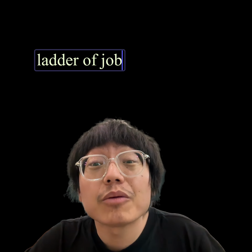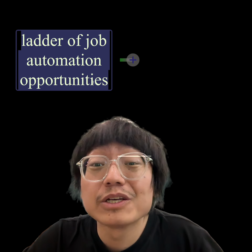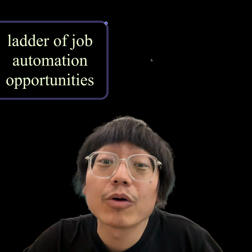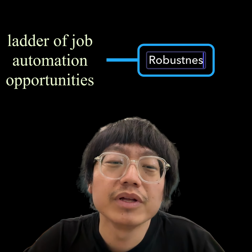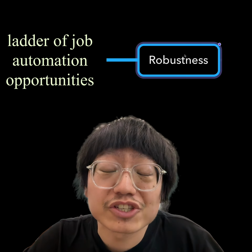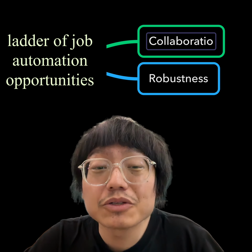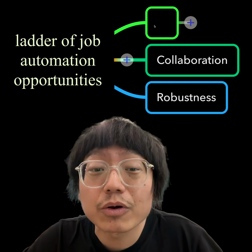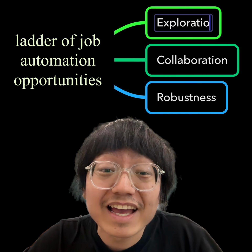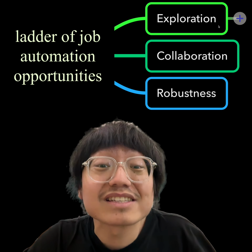In today's video, let's talk about a structured ladder of job automation opportunities for language agents, which is broken down into three progressive levels based on their capabilities and the increasing complexity of tasks they can perform: robustness, collaboration, and exploration. Each of these stages represents not only a progression in the types of jobs agents can handle, but also in their core competency and the ambiguity of the tasks they must master. So let's break this down step by step.